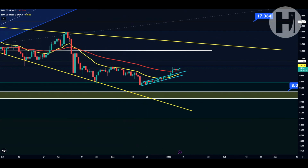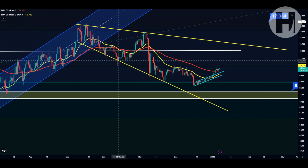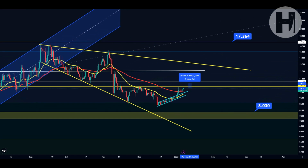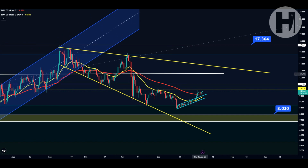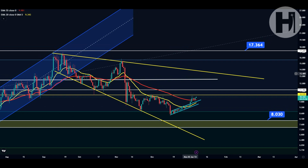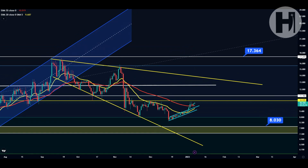Now, the next level after that would be this low that we printed in October 2022 at $11.25. That would be our next target. From where we are right now, that's another 8.7%. After that, we would have the next resistance trend line at $12.56.